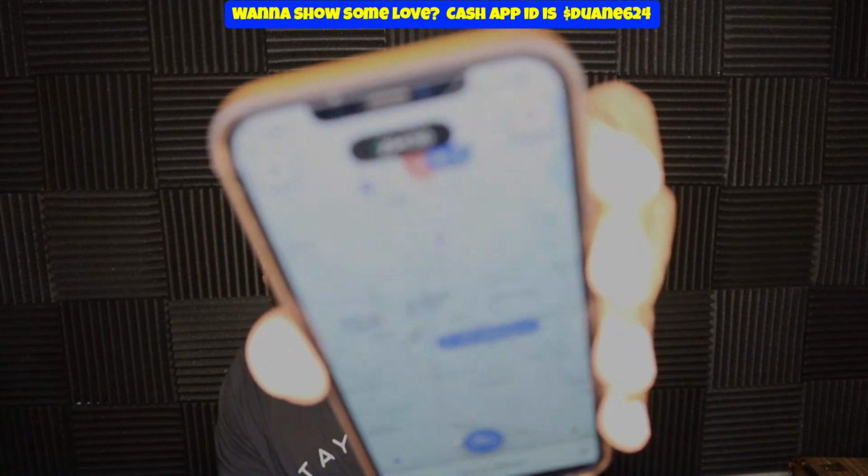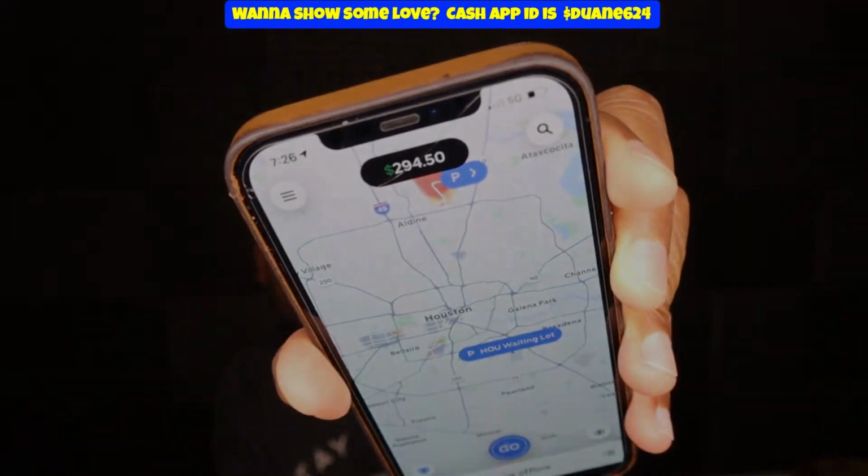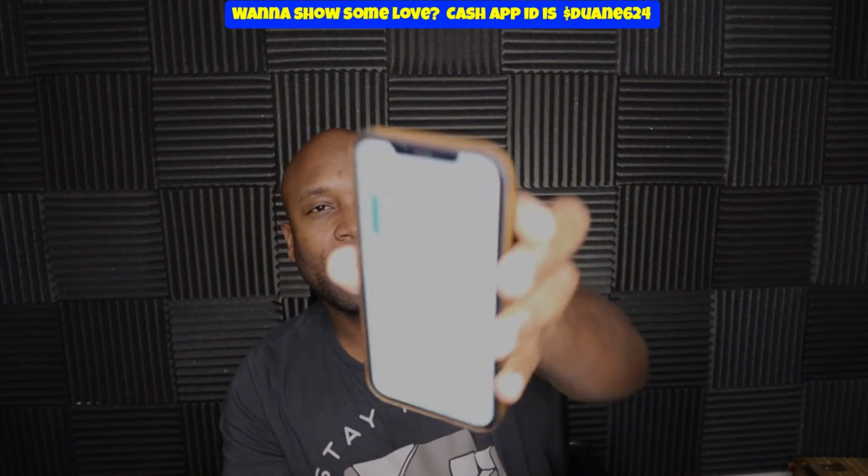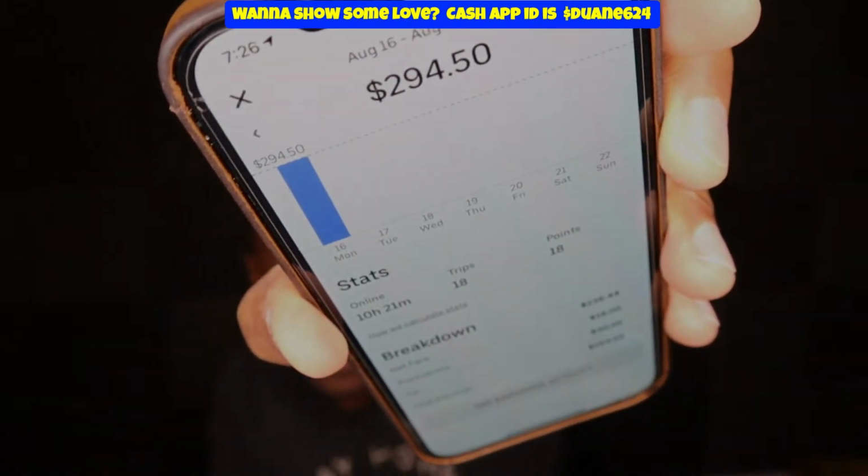So I'm just going to share with you guys because I like to encourage people, and I really want you guys to be aggressive about whatever your future goals are. So I'm going to show you guys here real quickly on the screen so y'all can see that. Right there, you can see that I've earned today $294, right? Now, if I touch on that, it's going to show you how many hours I completed. I did 18 trips, okay, and I was logged onto the Uber app for 10 hours and 21 minutes. You'll see it there, 10 hours and 21 minutes.